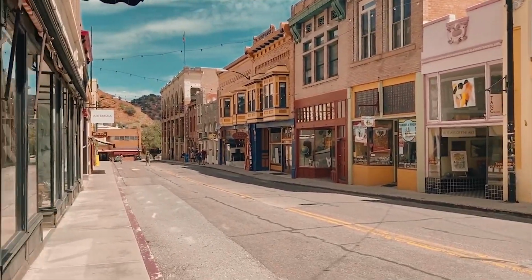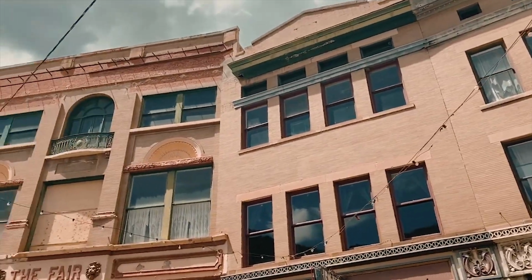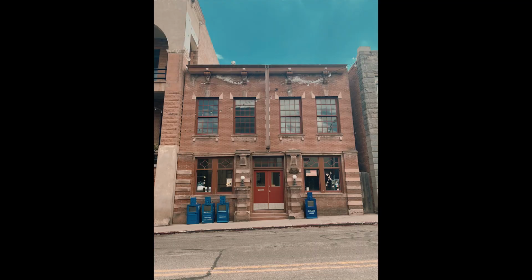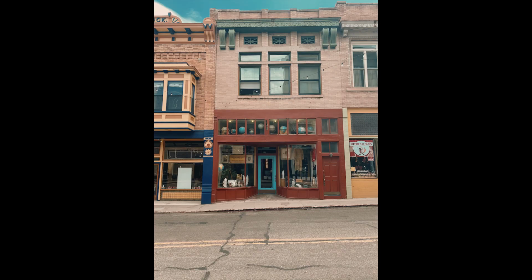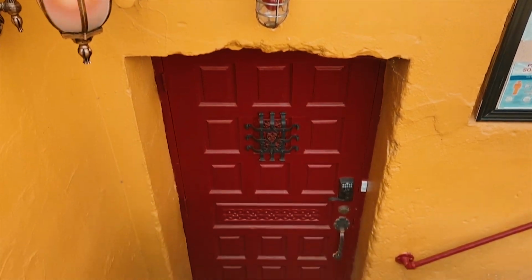I went on a weekday and there weren't too many people around, but I can see this place bustling on the weekend in the cooler months. I even found a 1920s speakeasy. There's so much to explore here.